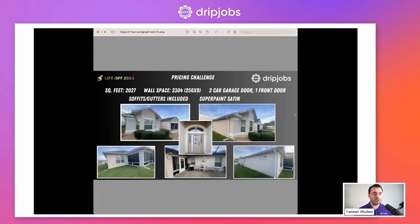Guys, Liftoff 2024. So I'm going to transition now. We're going to jump into a little bit of a commercial, guys, but it's going to be something fun. I think it's fun. This is something I'm passionate about, but I think all of us could participate in this. We are going to do a Liftoff pricing challenge.